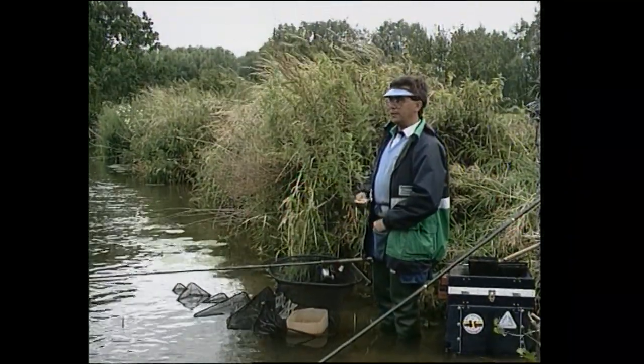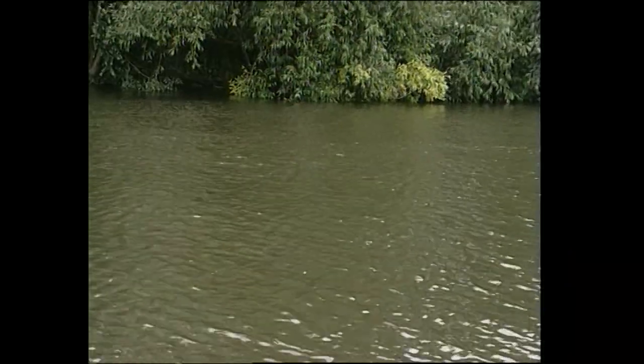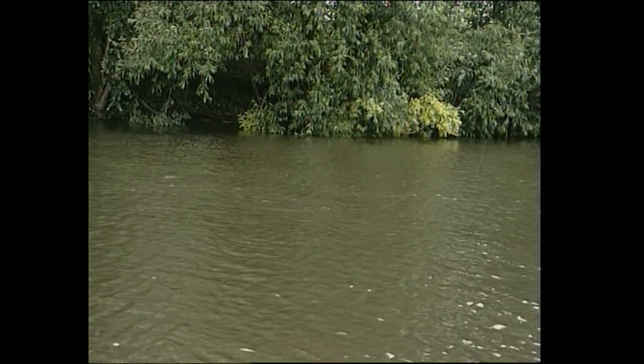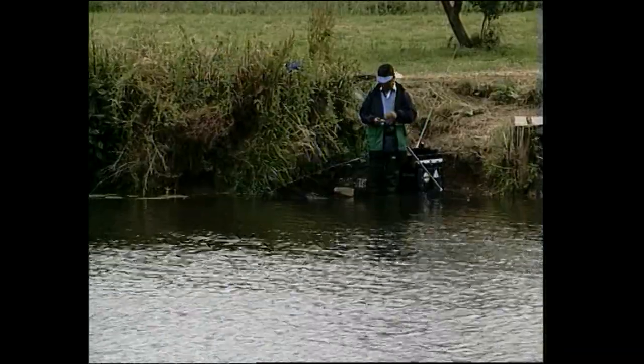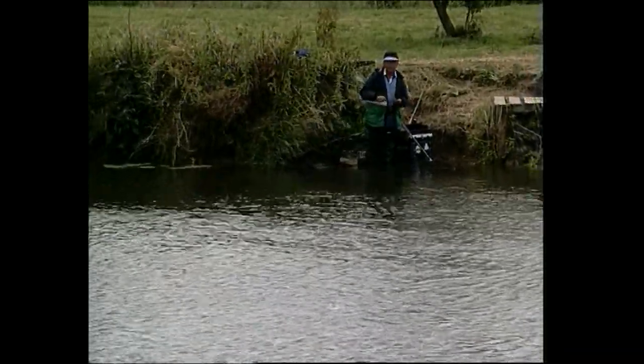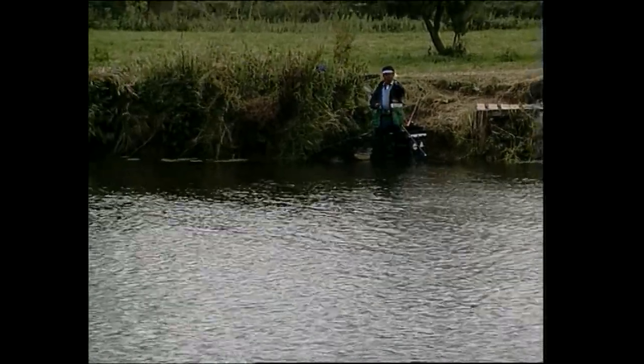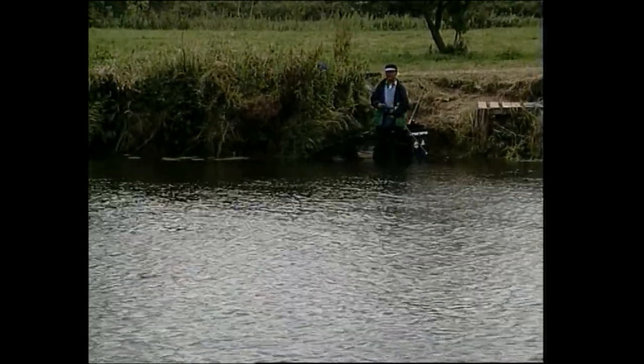And straight away we have dace coming up in the swim. That's a good sign. Fire some more. This could be a good day. What I do now, rather than start fishing straight away, I'll spend a few minutes just firing bait around the peg. We've got a big piece of water here.